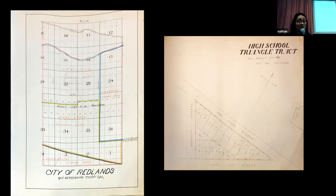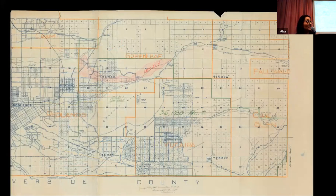So these consolidated to create a union high school, which was originally in the Wilson and Berry block up in Ligonia, until a permanent school was constructed at Citrus, Fern, and Reservoir, which you see there. Obviously, Reservoir is Church Street today, and that was built on land that was donated.